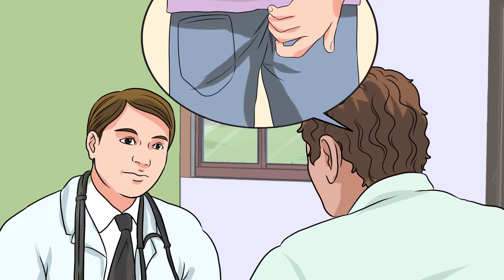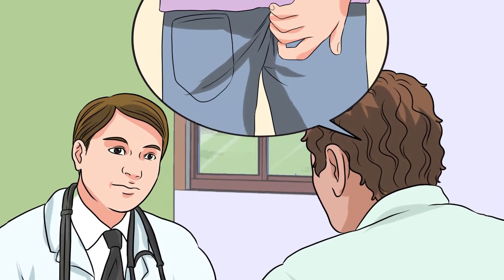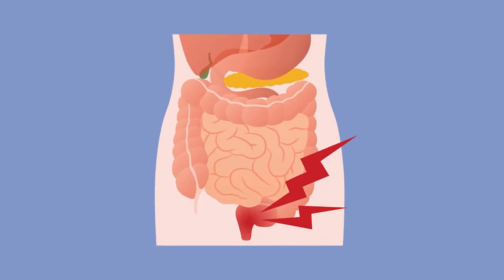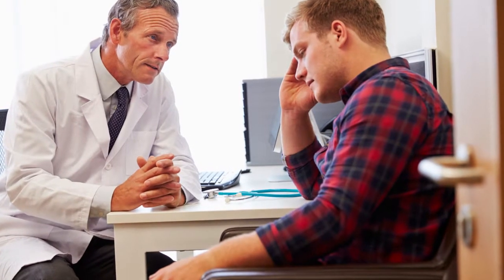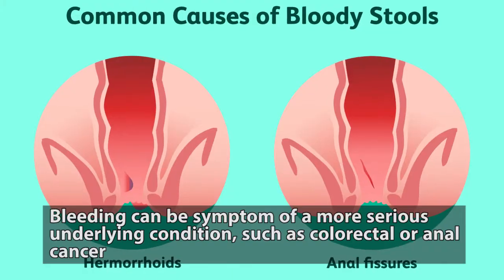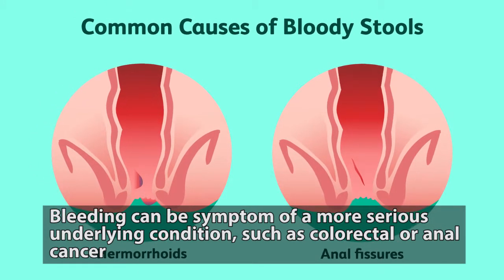Getting a medical exam will help your doctor recommend an effective treatment, and will also help to rule out more serious causes for your symptoms. Any anal bleeding should be properly evaluated. If you have anal bleeding that lasts for more than 10 minutes, it's best to see a doctor to make sure that something else isn't causing your bleeding. Not all bleeding is due to hemorrhoids, so it's important to not self-diagnose. Sometimes, bleeding can be a symptom of a more serious underlying condition, such as colorectal or anal cancer.